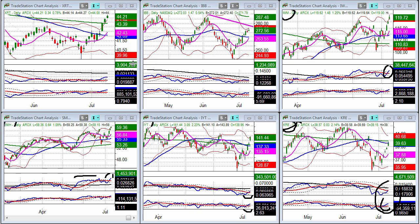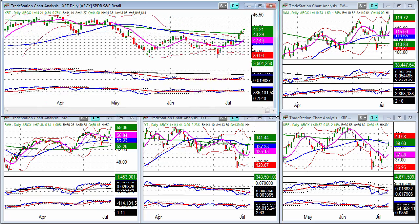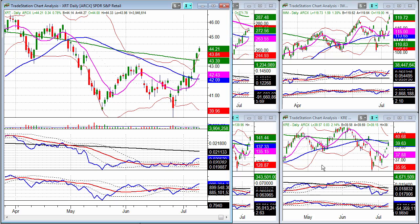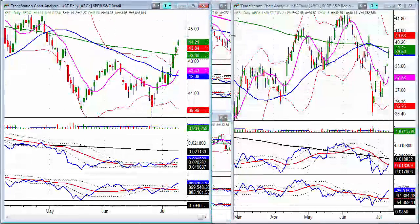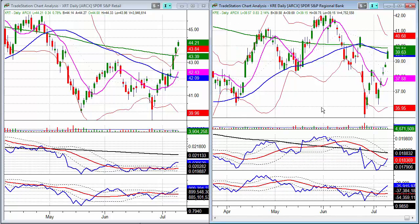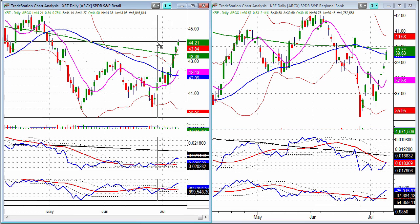Now, what makes this more interesting is let's make XRT a little bigger here. Actually, I'll do this. Let's make XRT a little bigger, and then I'll turn this one into some of the other areas that have been leading the market, and we'll look at them kind of in parallel. So about the same time frames. All right, so that's about the same, and I'll do this so you can see my cursor in both locations.